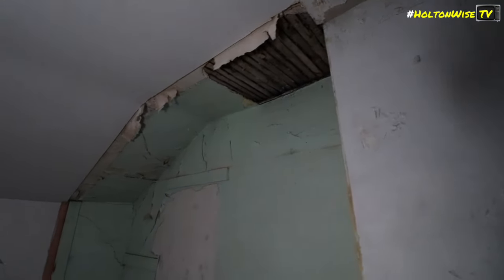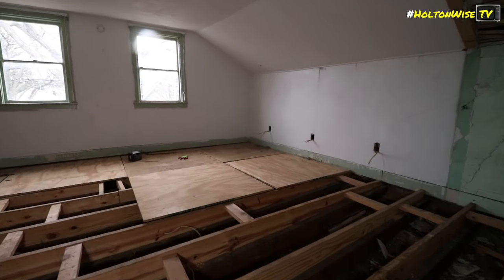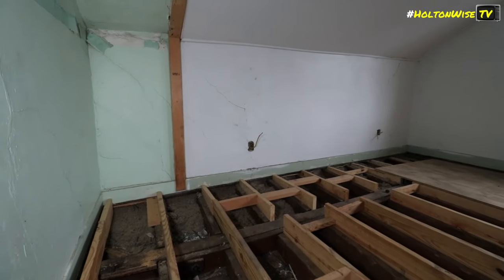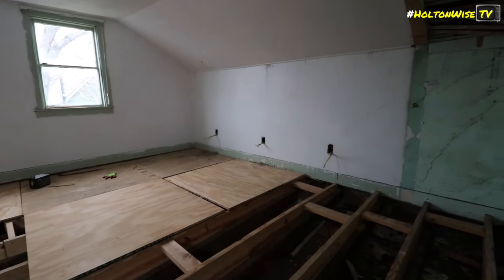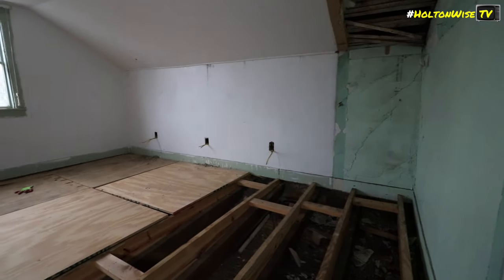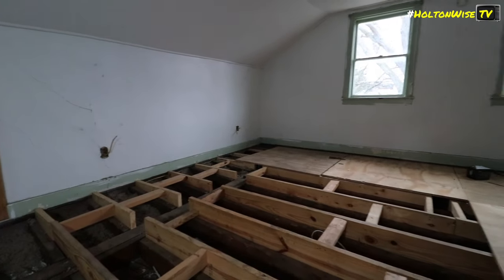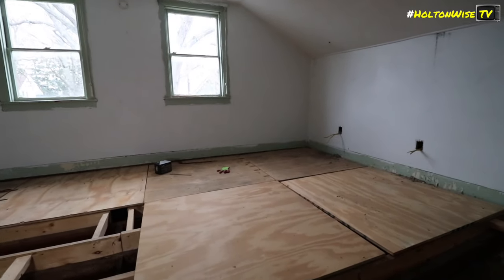Basement suite, Vince. Still does have potential, though. Oh my god, yeah. If it was finished, look at all those outlets. There's five outlets in here. And it's just cracked ceiling and stuff. Oh, it looks like a crawl space.